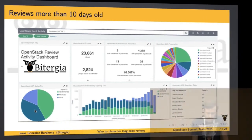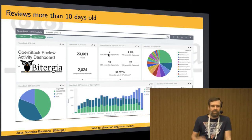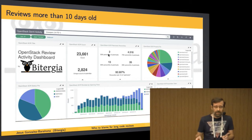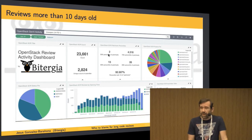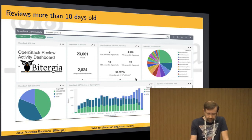How long do they take? Well, if you look here, you can see that for those that are more than 10 days old, the number of patches that you need is still pretty small. For instance, here you can see this is 2, which means that 50% of all the code reviews more than 10 days old only had 2 patches, right? Which means that probably what is happening is that most of them are staying there for a while, either the reviewer says something or the developer submits a new version. Well, and you still have the share and everything else.